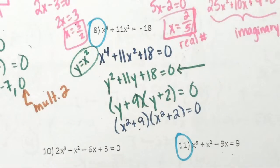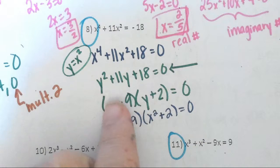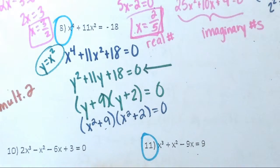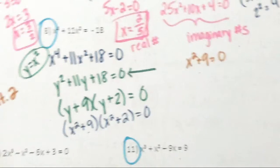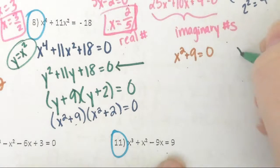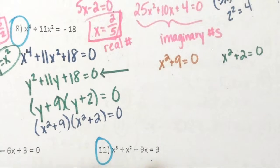And now we're at a sad day. Because these zeros were supposed to be super easy. Look, it was -9 and -2. What happened? And now we got to start dealing with imaginaries. So if I set each of these equal to 0, I'm going to have to solve both equations. But again, have you already been tested on imaginary numbers? Yes. So should this be a big deal?